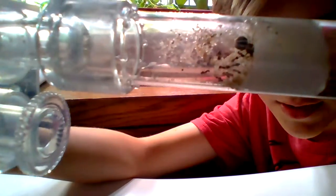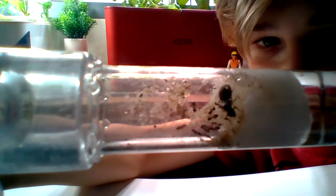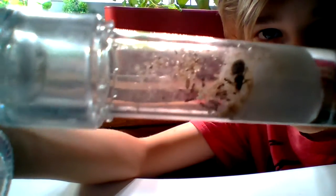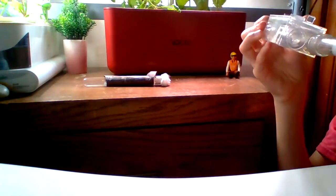Look at all those eggs. Now there is some sand, but you can see the workers are in a circle. The queen is right now looking around. Let me try and switch to the other side. You can see all the eggs up against the glass. Oh, they all just fell. Sorry. Well, no, not the eggs, the larvae. So these workers have had enough for today.